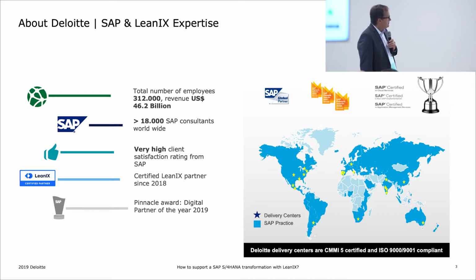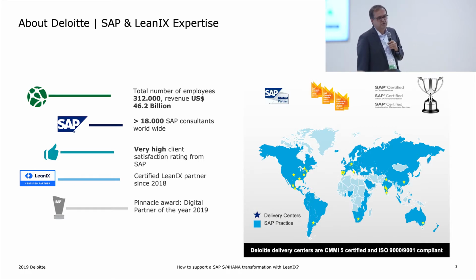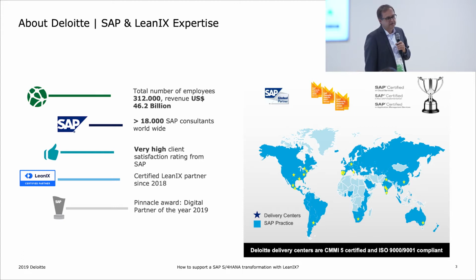On the right-hand side, I also want to share this. Usually if we do an S/4HANA transformation, we're working with a project team on-site, on the ground, and we're also using our nearshore and offshore capabilities, or near centers. They are all certified, and from my experience, it's also one of the reasons why we are able to deliver very high quality in our transformation projects.